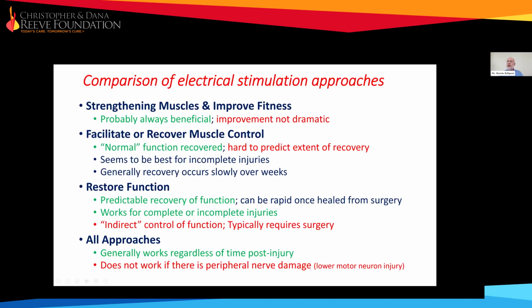One thing I will say about electrical stimulation is that it works regardless of the time post-injury. And so we've had people who came in who are 20, 30 years after their injury, and we're able to do electrical stimulation with them. We can give them an implanted device and they gain function. They gain hand function or whatever it might be. So that's one really good thing. So don't think that just because you're 20 years post-injury, that you can't take advantage of it.